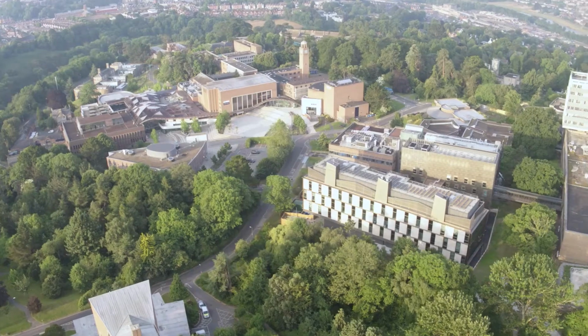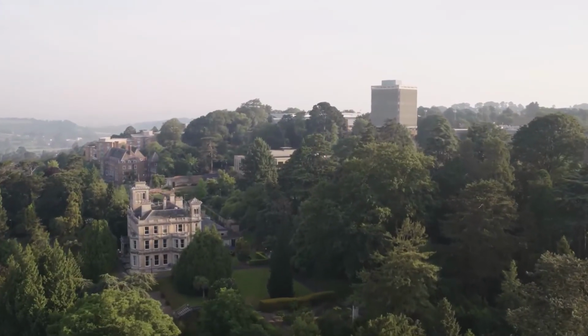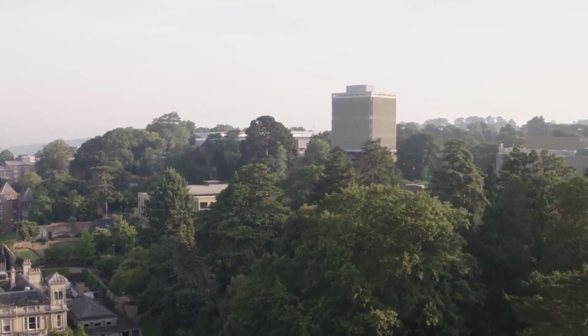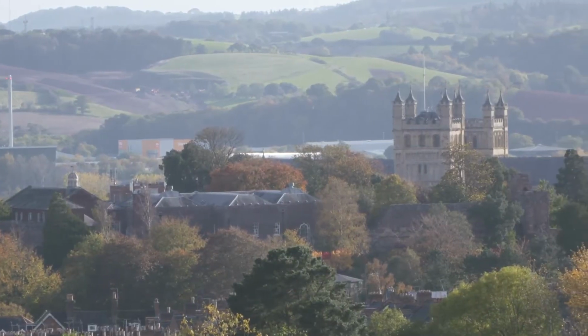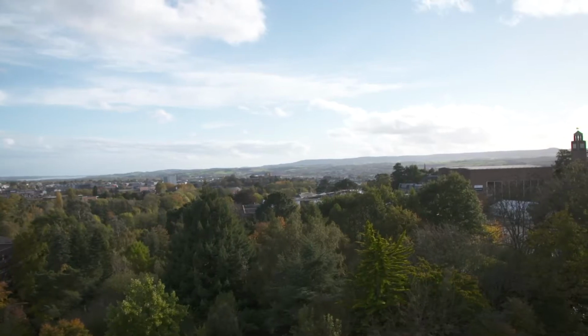So physics and astronomy is based in a building that's located on one of the highest points of our Streatham campus, which is close to the city of Exeter. Part of the building is a tower, and if you were to come here and go to the top of the tower, you'd see some absolutely stunning views of our beautiful Streatham campus, the city of Exeter, and right out to the estuary at Exmouth and the foothills of Dartmoor. But apart from having a fantastic building with beautiful views, what is it like inside?